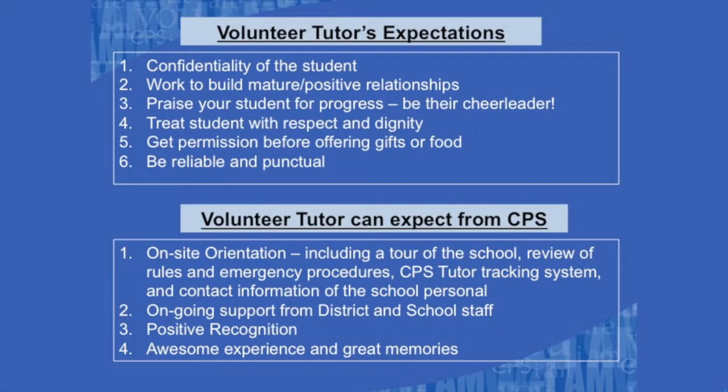Fifth, get permission before offering food or gifts. With the many food allergies we have in the district, it is extremely important to make sure you get permission before giving out any type of food.